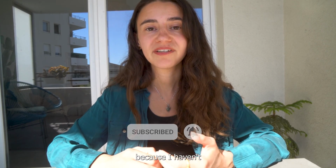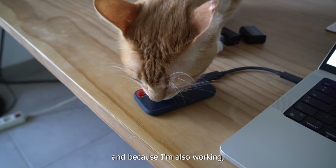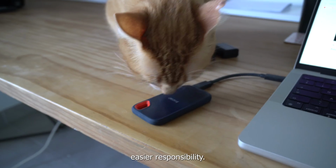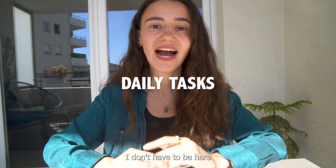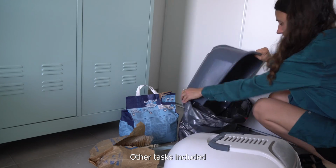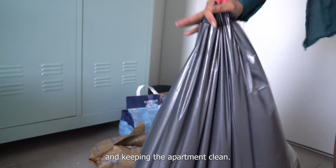For me, because I haven't had a dog before and because I'm also working, I think a cat is a much easier responsibility, so I've only been looking for cat sits, but there are also plenty of dog sits. I don't have to be here all the time. I usually feed Gaston in the mornings and the evenings. Other tasks included cleaning his litter tray, watering the plants a few times, and keeping the apartment clean.